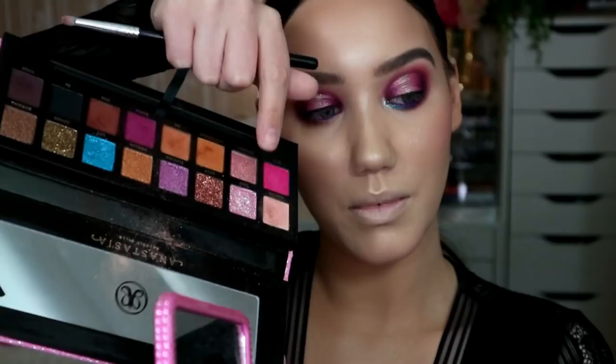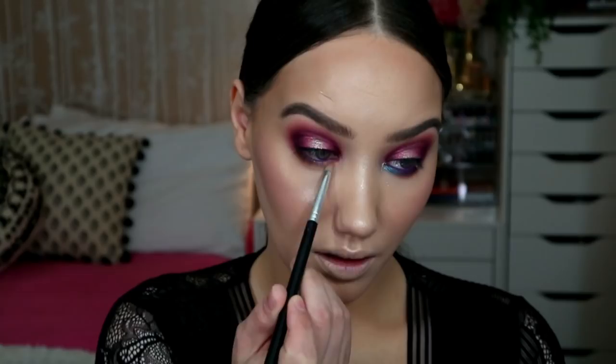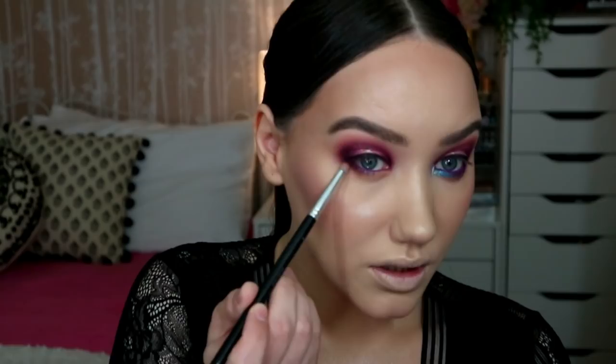And then I'm going to use OG and I'm going to mix it with Wasted, that pale one. I'm going to drag this into the inner corner and just blend all this. And then I'm going to go in with Shimsa, same brush. Can't find my Jessup 230, so that's why I'm using this one.